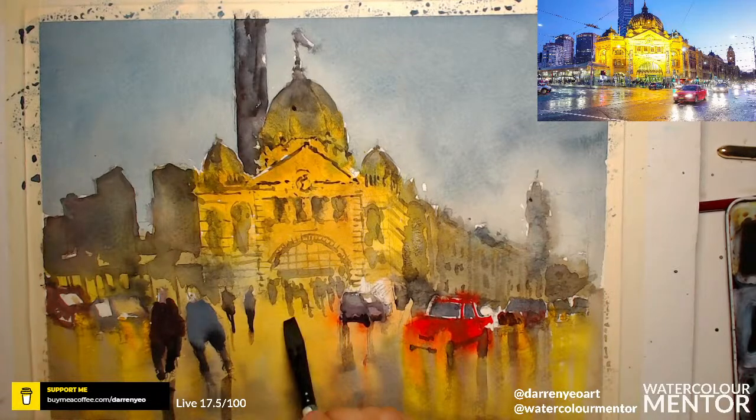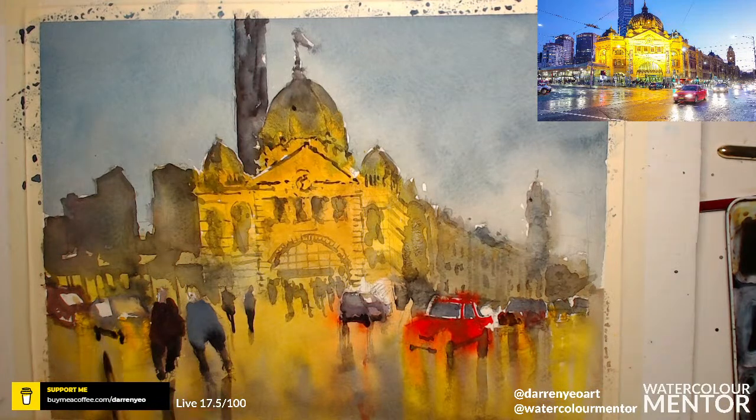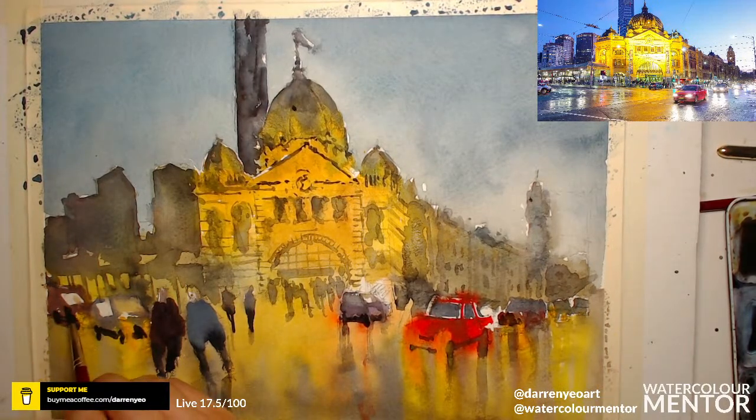A little bit here for these ones, but the further back you go, you don't have to worry about it as much. A bit on this car here as well, just some indications of the wheels, sides of the car, and underneath the car like that. Maybe a bit of darkness on the left-hand side of these cars would be good as well.